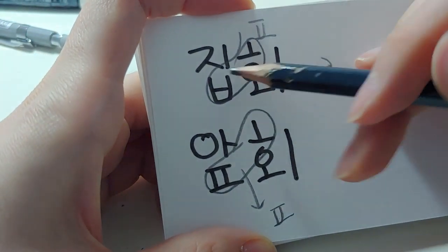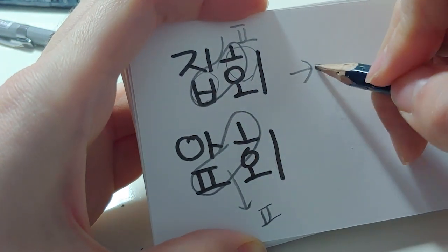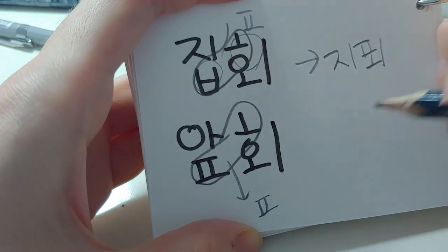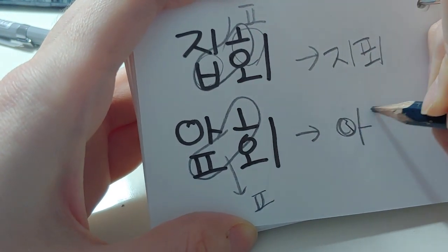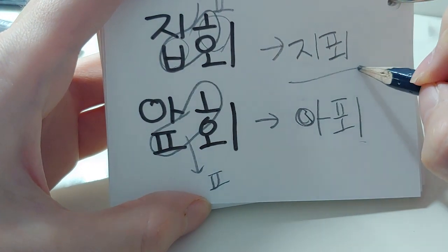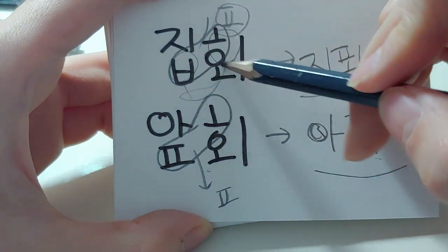And same with these two, so they produce a p sound, and this one as well. So 비읍 받침 followed by 히읗 consonant, 집회, and this one becomes 앞회. 집회 and 앞회. So they both produce a p sound when they're combined.